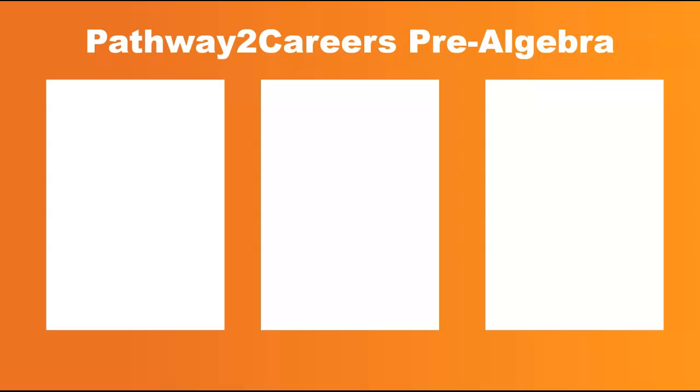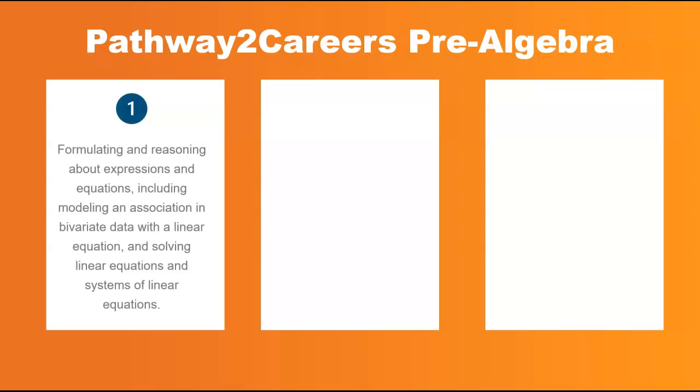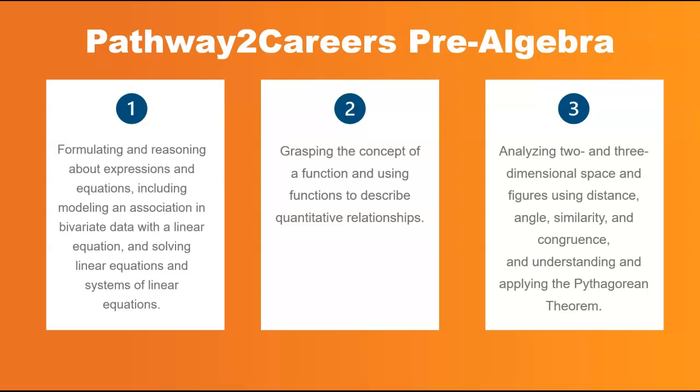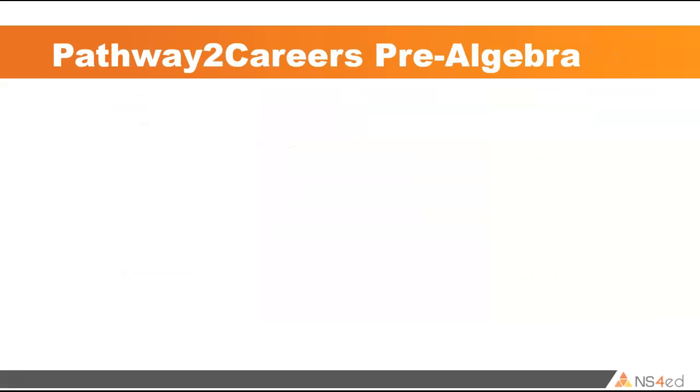The curriculum was structured to focus on 3 critical areas: formulating and reasoning about expressions and equations, including modeling an association in bivariate data with a linear equation, and solving linear equations and systems of linear equations; grasping the concept of a function and using functions to describe quantitative relationships; analyzing 2- and 3-dimensional space and figures using distance, angle, similarity, and congruence, and understanding and applying the Pythagorean theorem. The curriculum for this course develops these concepts over 10 chapters.